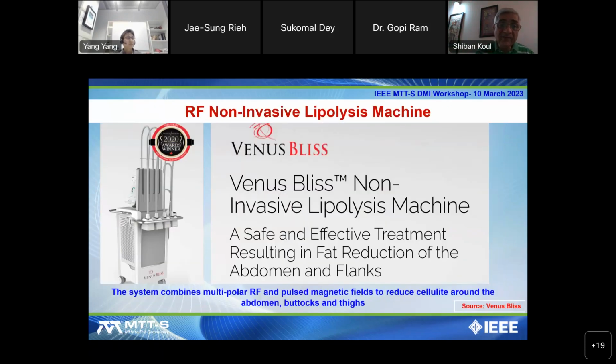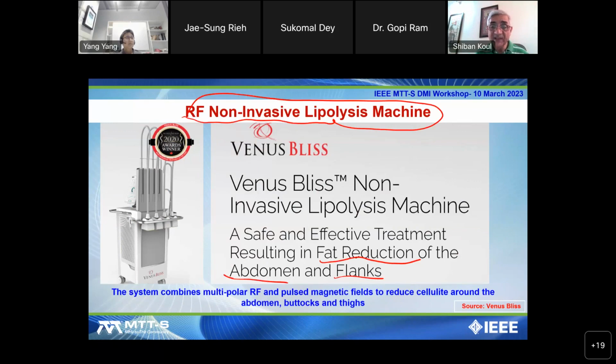Now, we have RF non-invasive lipolysis machine. Most of us are fat, and have fat reduction techniques for abdomen, thighs and other things. So what we do, go to a surgeon and he removes this fat. It's a very painful, expensive thing, but we have now machines available from Venus Bliss. This is an award-winning machine. It uses multipolar RF and pulse magnetic fields to reduce cellulite around abdomen, buttocks, and thigh. So go to the clinic and get some treatment. Within few weeks and months, your cellulite reduces drastically, and you are non-surgically, basically non-invasively, reaching your target of reducing the fat around your various organs.